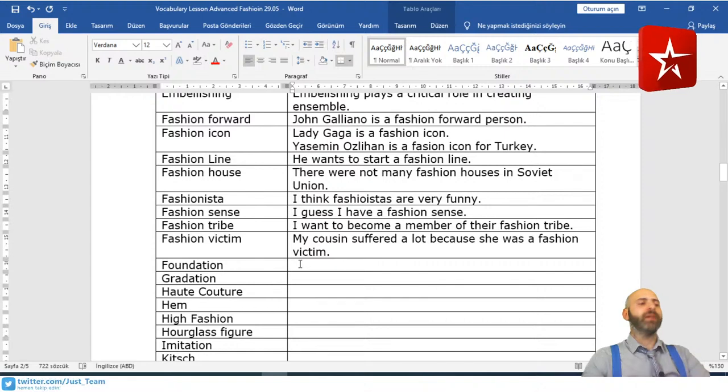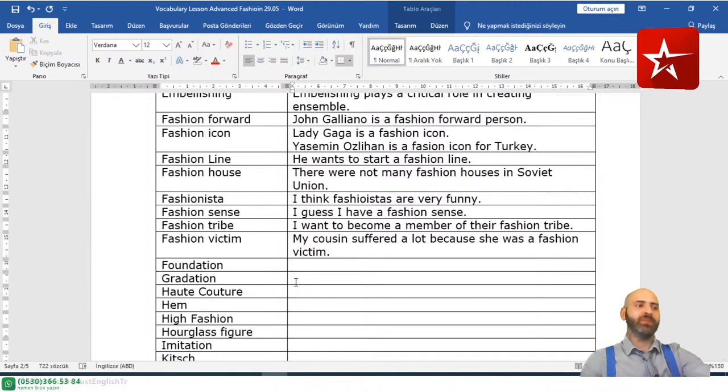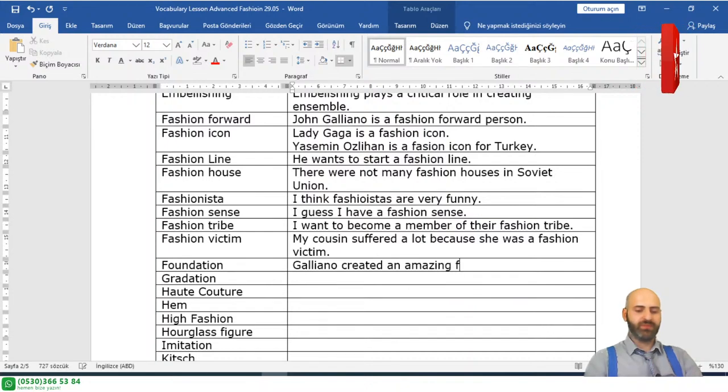Foundation is something that is used underneath. For example, girls, if you use makeup, probably you understand what is foundation for makeup. Before you wear any makeup, first you need to put foundation on your face. We also use the same thing, foundation, for dresses, like undergarment, something we call foundation. Galliano created an amazing foundation for this dress.